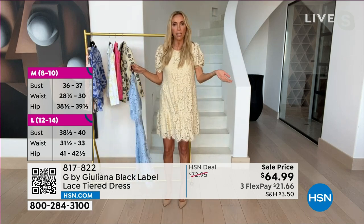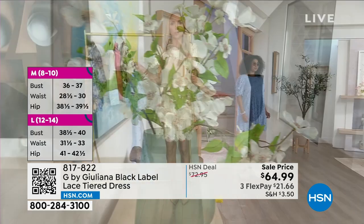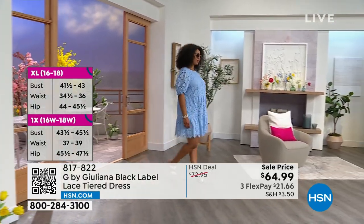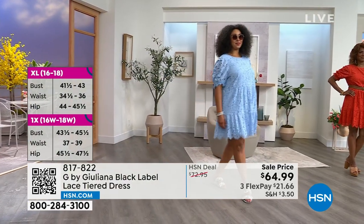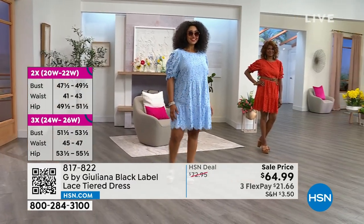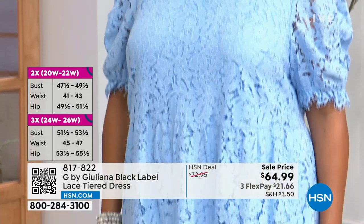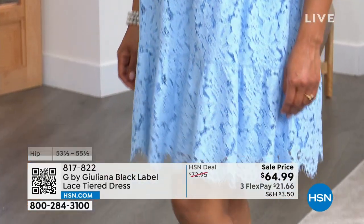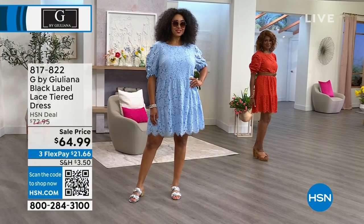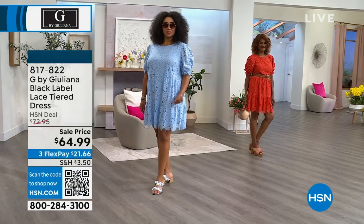Nothing is tight around my tummy. I'm super, super comfortable. It's darling. I absolutely love this dress. I wear this to brunch. I wear this out with the girls. I can wear this with sneakers or a wedge or a sandal. It is the cutest dress. Everyone comments on this when I wear it because it's so feminine. And it's fashionable. Fashionable and feminine at the same time.